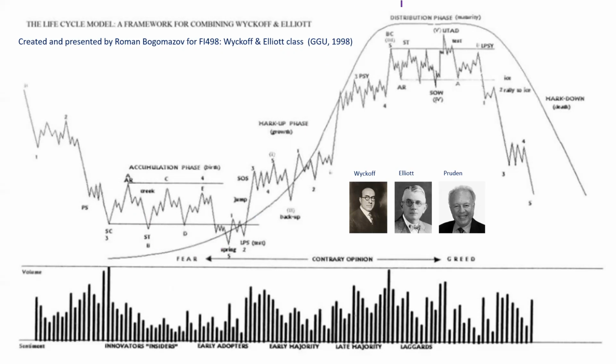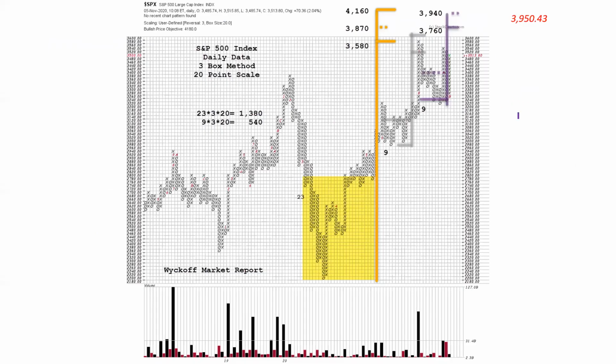This is the whole trading cycle: accumulation, markup, distribution, markdown. And here, we build scenarios with our chart work on vertical charts, and then we count the distribution as we do the accumulation and get objectives for these counts, lower count objectives and higher count objectives. So here is an example.